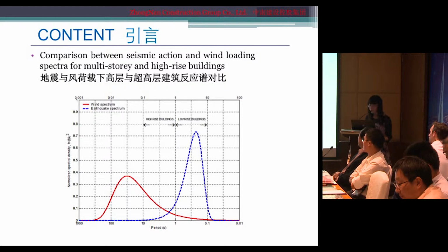As you can see, the frequency of wind is relatively low and mostly influences tall and super tall buildings. For super tall buildings, higher modes usually need to be considered, while for tall buildings only the lower modes are excited by wind. On the other hand, the seismic action mainly excites the frequency range of low-rise buildings, or the higher modes of tall buildings, so a large number of modes must be considered.